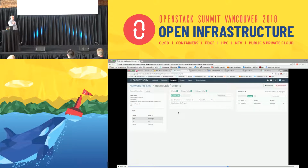Okay, so I'm on the policy screen for the OpenStack front end. Policies are defined based upon labels or context for that workload. So on the left-hand side here, you see app is guestbook, tier is web, name is front end. That's metadata about my workload. I could have other things in there, like it's part of this project, or it's in this AWS VPC, but that defines the context, and then Cloud Advisory discovers everything in your cloud environment that matches that context. In this case, it found one VM in OpenStack called the front end, and I have no rules defined in the middle here for this VM for security policy, so it's in an unmanaged state right now.